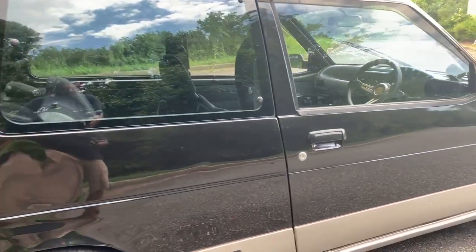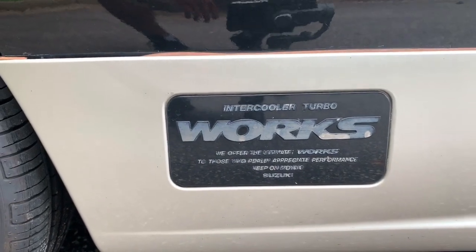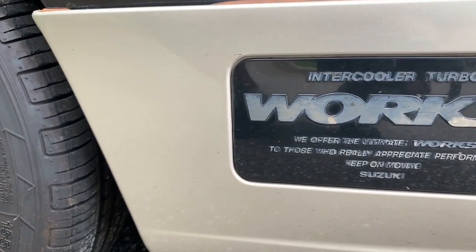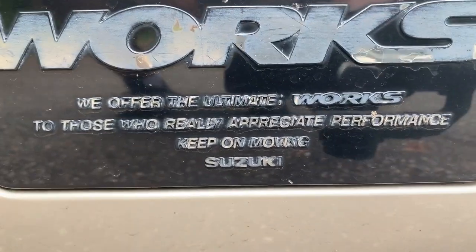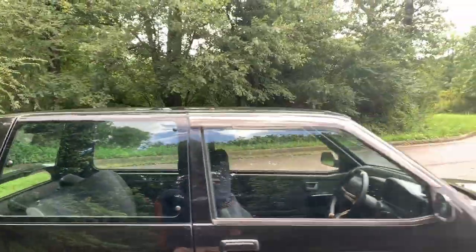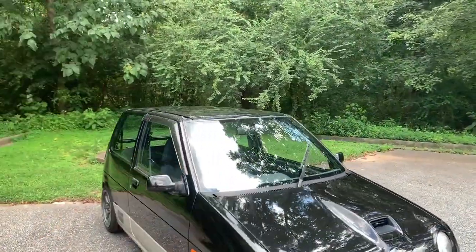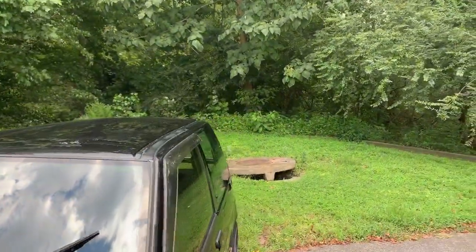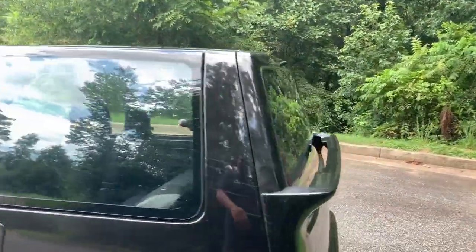But one really cool badge on the car on both sides. Intercooler turbo works. We offer the ultimate works to those who really appreciate performance. Keep on moving. XOXO Suzuki. It's pretty funny. You got one windshield wiper, I guess this is a lightweight package. Believe it or not, it's working this little arm off, but it works. And no rear windshield wiper, but it does have that option.